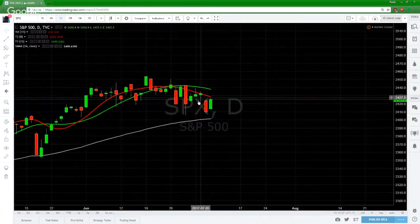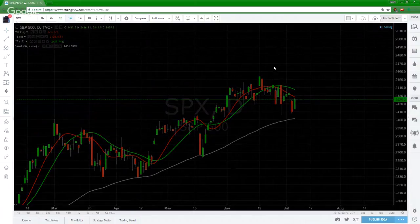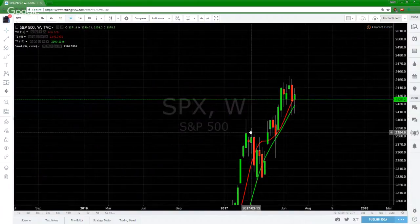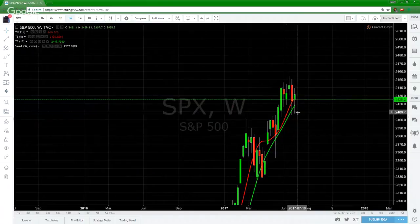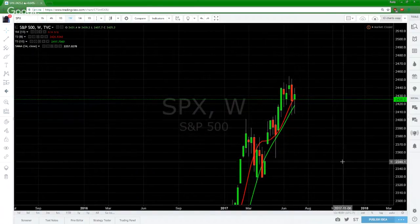Looks like we got a 2-bar reversal. We'll have to see if that gets rejected over the 8, or is it going to carry downward over the 34 on the daily. It looks like a left shoulder head that had come down into a low right shoulder scenario.